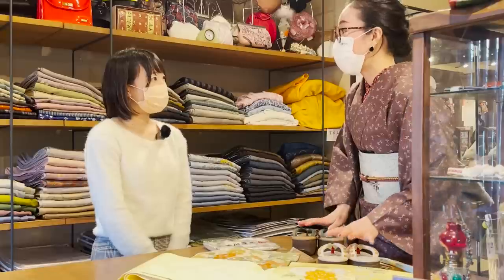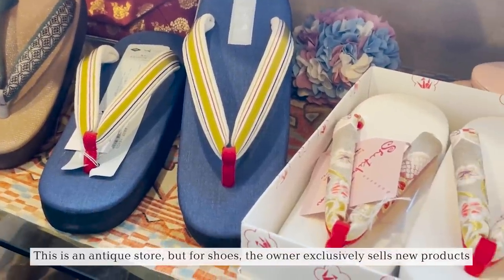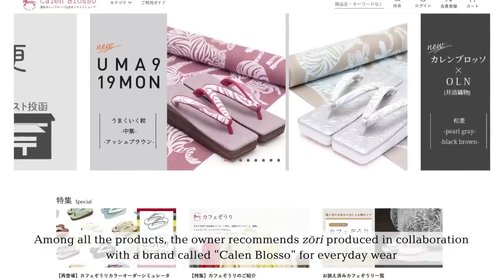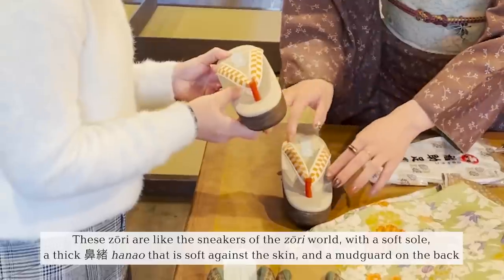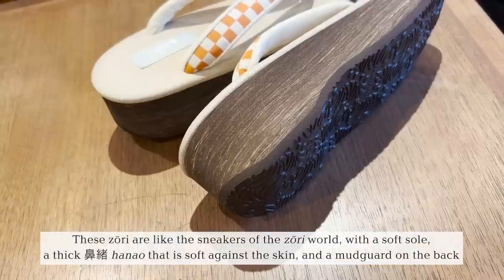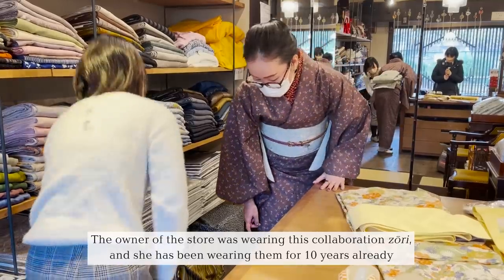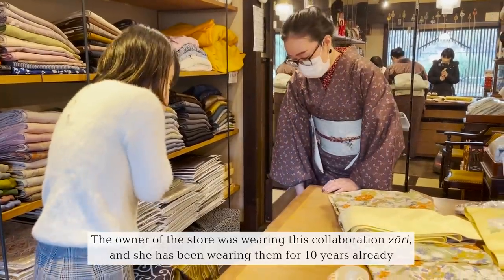So, this is an antique store. But for shoes, the owner exclusively sells new products. Among all the products, the owner recommends Zori, produced in collaboration with a brand called Calambroso for everyday wear. These Zori are like the sneakers of the Zori world, with a soft sole, a thick hanao that is soft against the skin, and a mud guard on the back. The hanao part is made of special fabric, and there's no same Zori in the world. The owner of the store was wearing this collaboration Zori, and she has been wearing them for 10 years already.